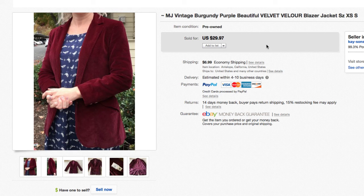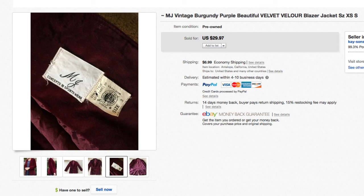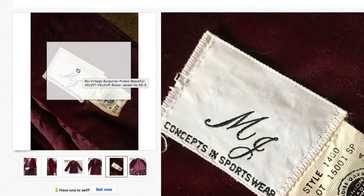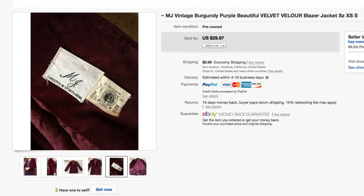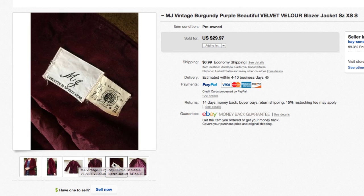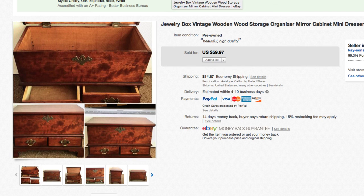Here is a vintage burgundy velvet or velour blazer jacket. Here's the tag. It was a small tag. I believe it's a size 3. Vintage size, so it's like an extra small or a small, and I took a best offer of $15. This was mine previously, but maybe I grew or it shrunk and it's a little short on the sleeves, so I decided to resell it.